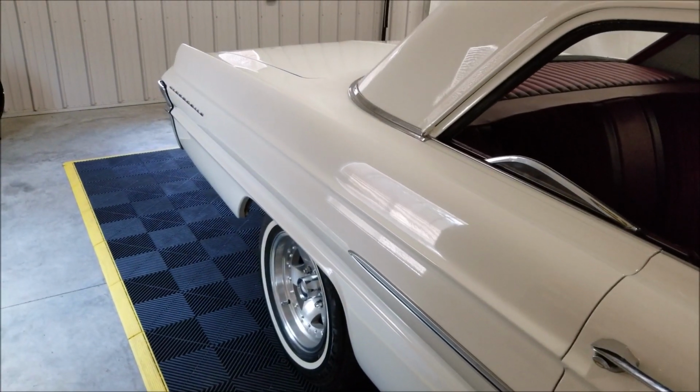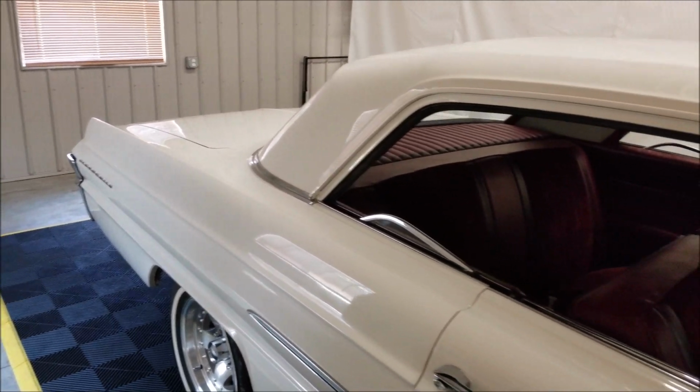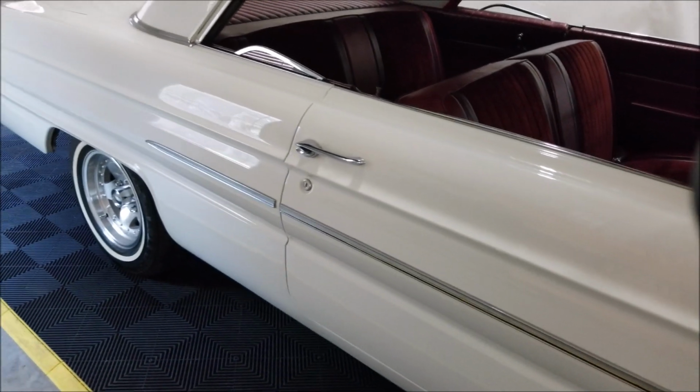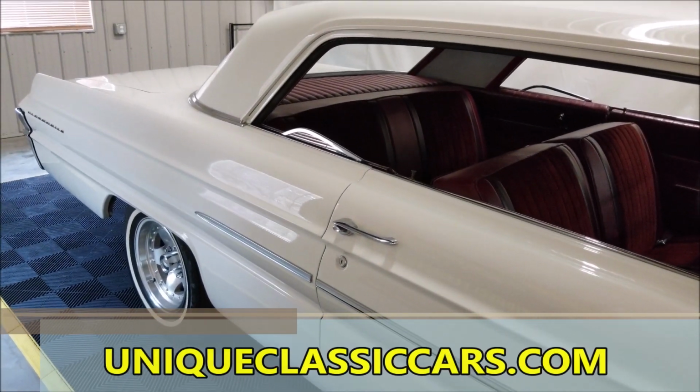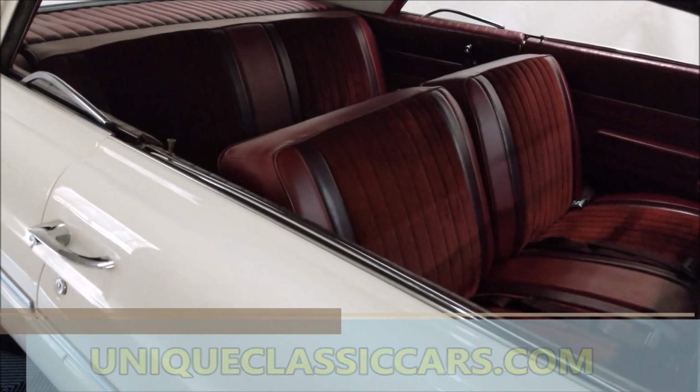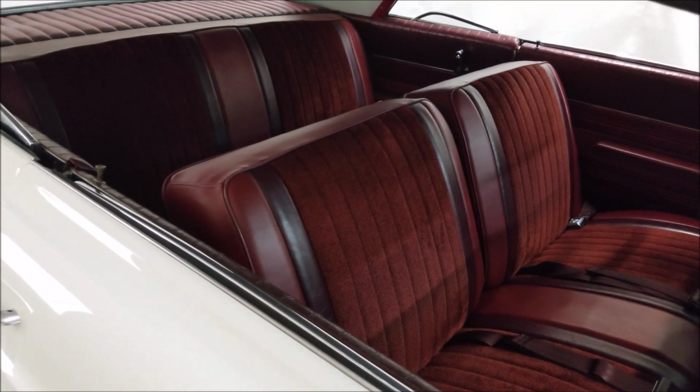You can take a look at the underside pics, engine bay, trunk, and check it out closer. See how solid this is. Those pictures can be seen at uniqueclassiccars.com.